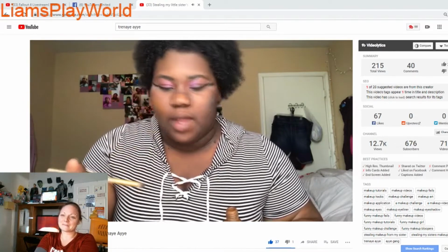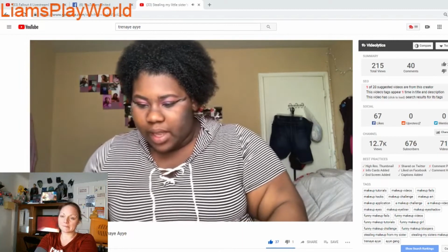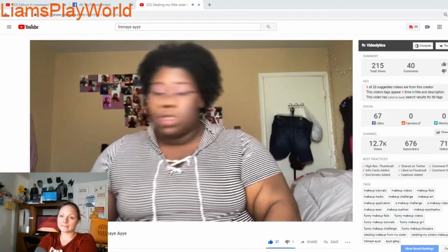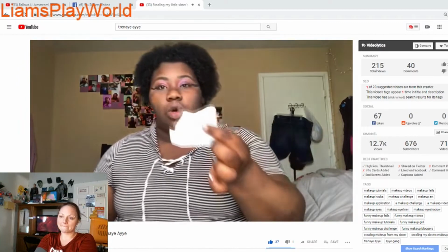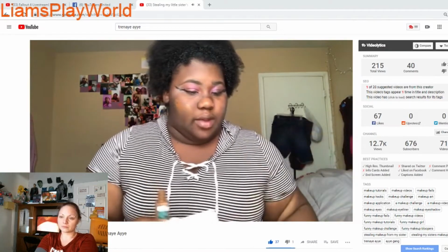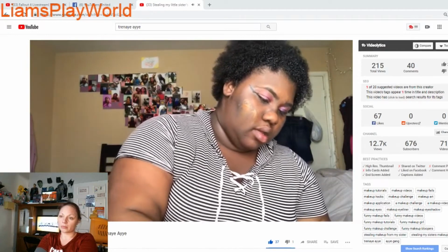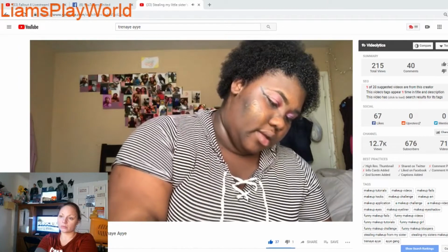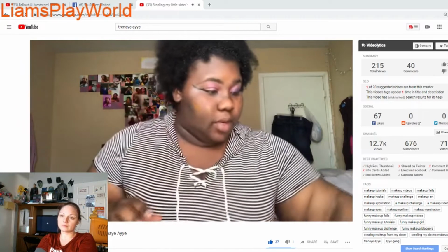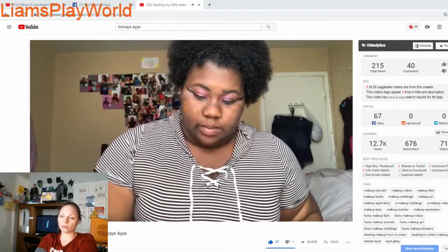How else do you apply foundation? Oh, so I see that she has some dumped out right here on the thing. So I guess you just find something to dump it out on and then use it. So I'm going to use this old Sonic receipt. I'm going to put the bag under it so that I don't mess it. On a receipt, like so. I don't know if that's enough, but let's see.